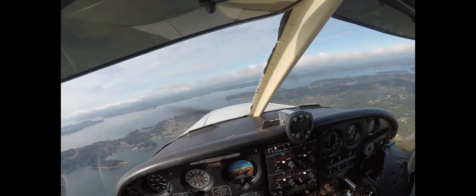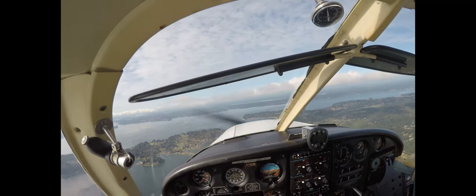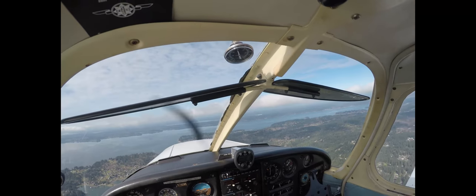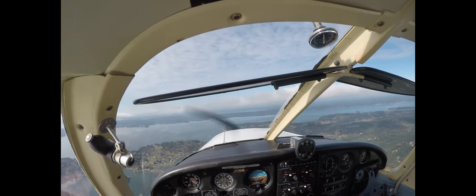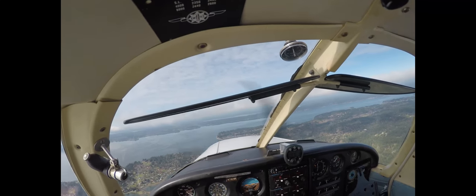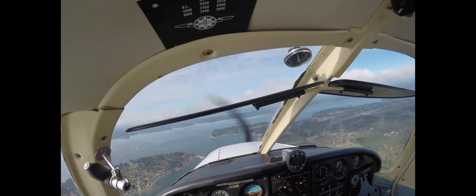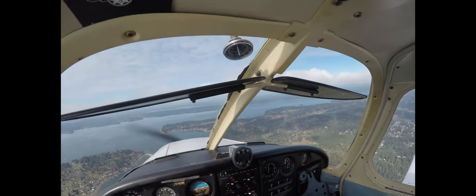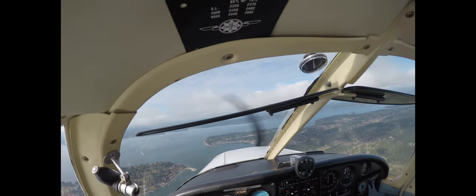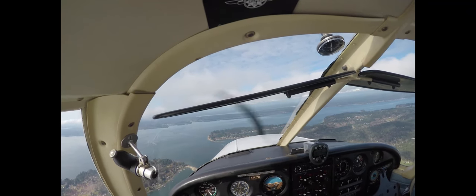Now we'll lean for that and fuel pump off. Now we'll hold what we have. Yeah, so there's some low clouds here. We're just going to go underneath those. Then it looks really nice, pretty clear just beyond those. In fact, I'm going to dip down just a little bit here, pull the power back, just to stay clear of those clouds. Then it looks really good beyond these.